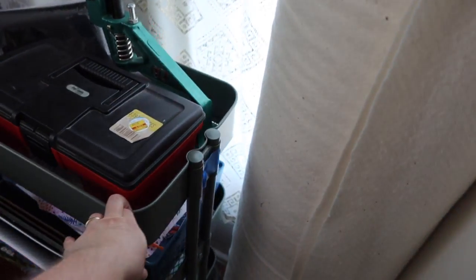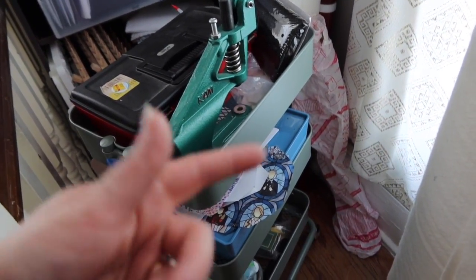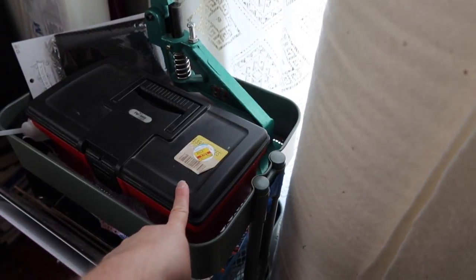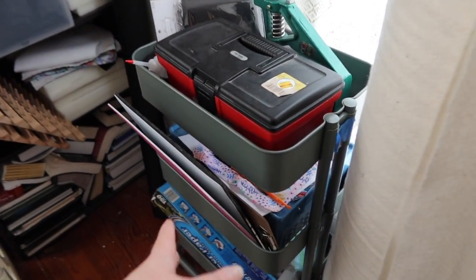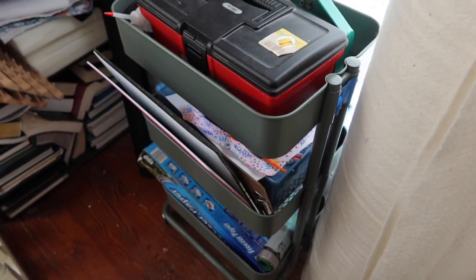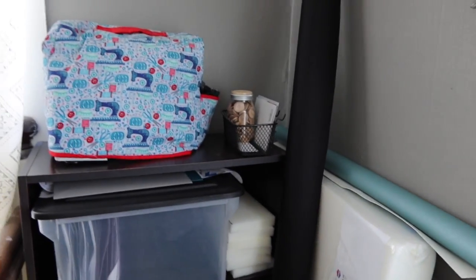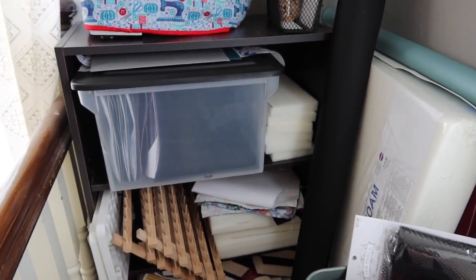I pull this out when I'm going to cut or sew in my room, and I can just take what I need with me and then roll it back out here. It's really been nice because I have had to do some hand sewing lately, so that's my little toolbox with my hand sewing stuff. Just all of my random stuff, my wax paper for appliquing, just a bunch of stuff. So let's see what else. I do have my waterproof canvas all rolled up there and my foam. For right now, this is going to work.